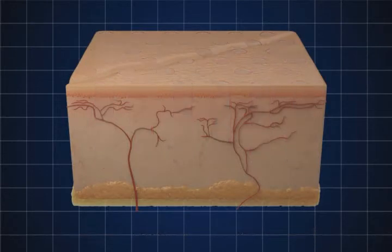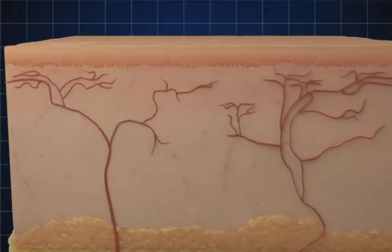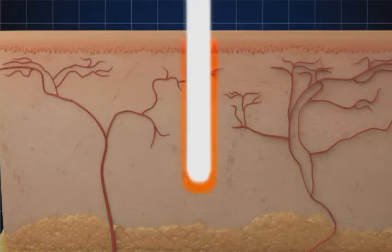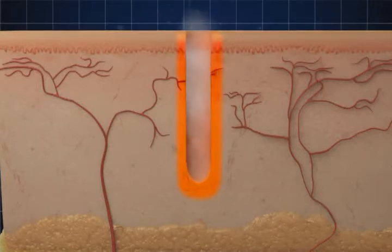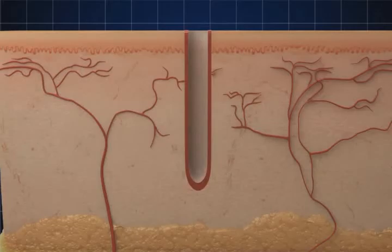Let's discuss the ablation process. Ablation is the key differentiating factor between old, non-ablative technologies and today's fractional ablative devices. The laser heats the skin, vaporizing and removing columns of tissue. Simultaneously, it heats neighboring tissue, starting the coagulative process.